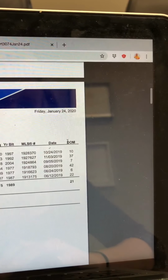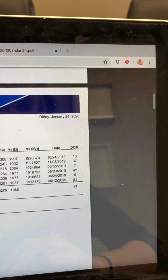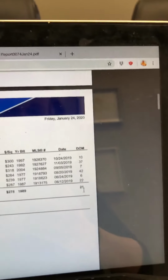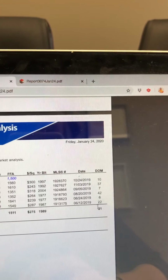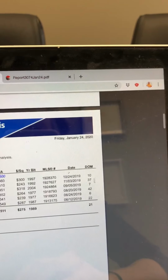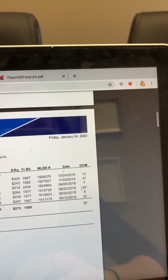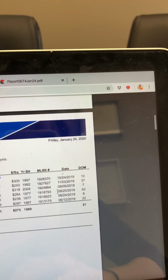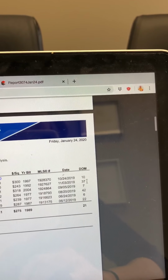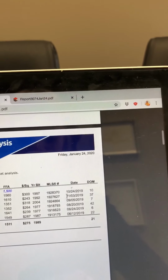And then DOM means days on market. So here you can see the average days on market is 21 days for a house similar to the one I'm going to be listing, the fake one. Here, 37 and 42 days on market. It's a little bit long, but you can also see that they were in a bit of the off season. So this one was listed in August, and this one was listed in November. And so that makes a difference as well when we're looking at market analysis.